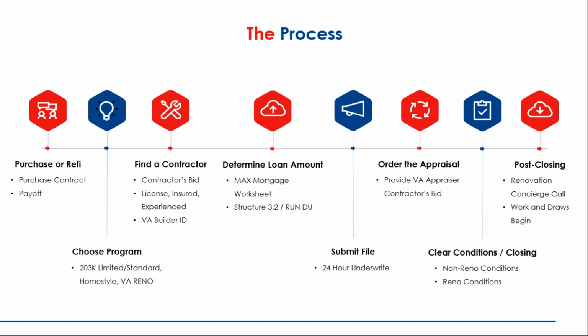And just like with our other files here at REMN Wholesale, we can do a 24-hour initial underwrite or even same-day underwrite if submitted by 11 a.m. Eastern Standard Time. Next step is to order the appraisal. So we will provide the VA appraiser with the contractor's bid or the scope of work. They will come back with an after improved value. Then we'll clear the conditions and go to closing. So again, you have your familiar non-reno conditions, which you're used to doing on your VA purchases and refinances.